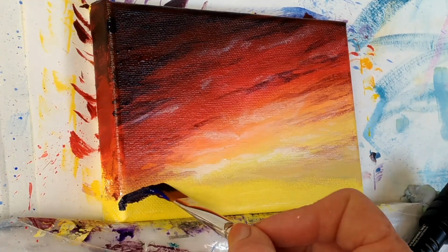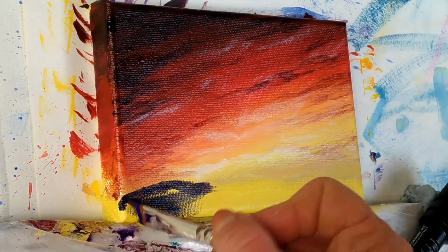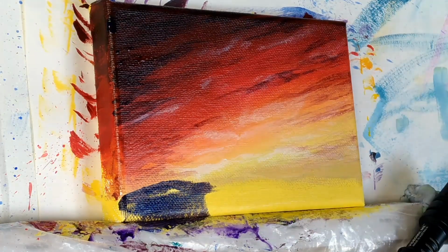I'm going to put in the dark landmass, and I'm using the same mixture as I've used up here.